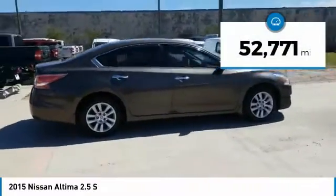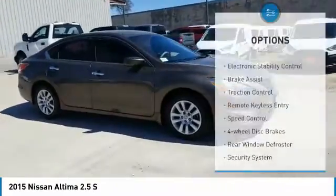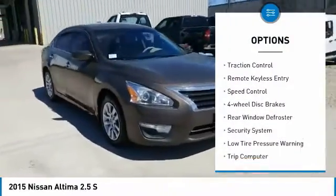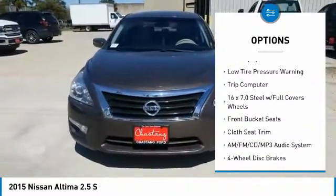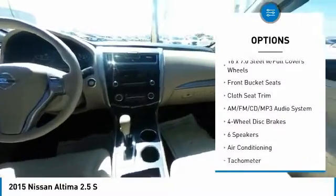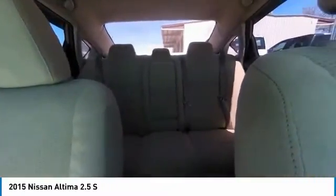This vehicle has less than 55,000 miles. Here are some of this vehicle's great options: electronic stability control, brake assist, traction control, remote keyless entry, speed control, four-wheel disc brakes, rear window defroster, security system, low tire pressure warning, trip computer.